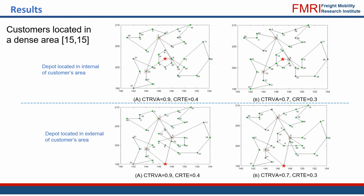And this is the route choice when customers are located in dense areas, 15 by 15. We can see when the depot moves from inner of the customers' area to external of the customers' area, the route choice changed. Also, this is under different cost ratios.